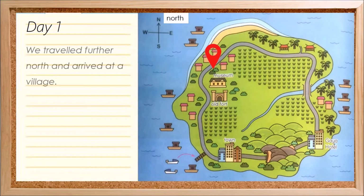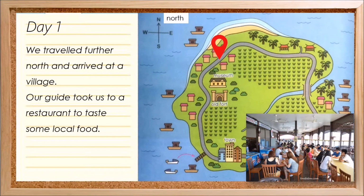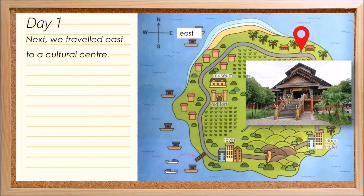We traveled further north and arrived at a village. Our guide took us to a restaurant to taste some local food. I love the food. Next, we traveled east to a cultural center.